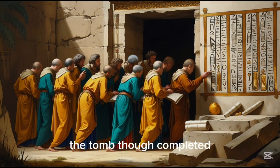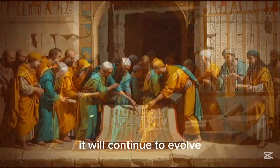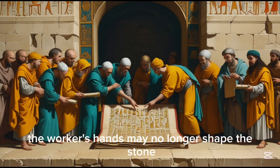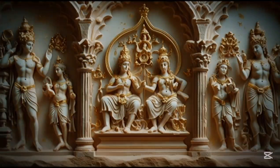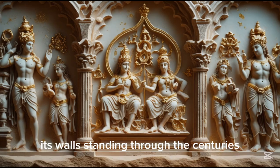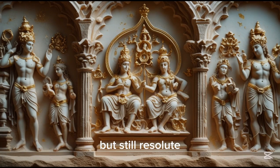The tomb, though completed, is not yet finished in its purpose. It will continue to evolve, to adapt to the winds of time. The workers' hands may no longer shape the stone, but they have set something into motion that will outlast them all. The tomb will remain, its walls standing through the centuries, weathered by the desert sun, but still resolute.